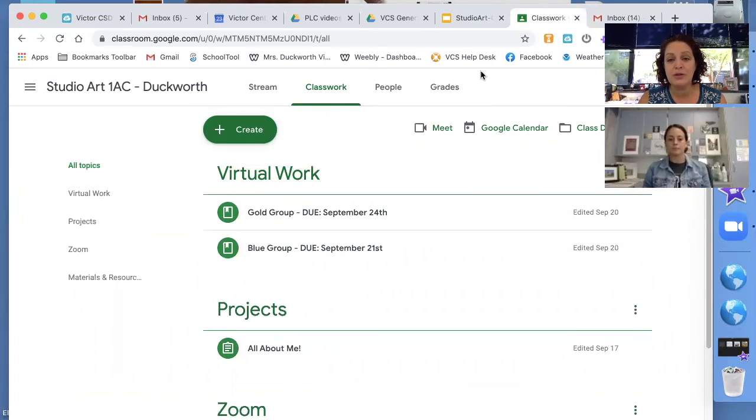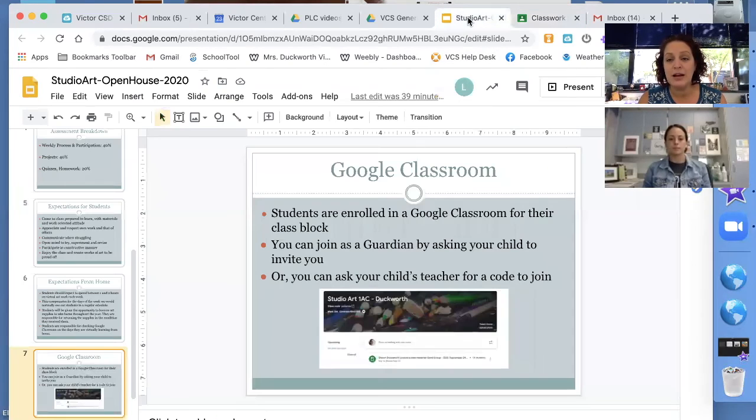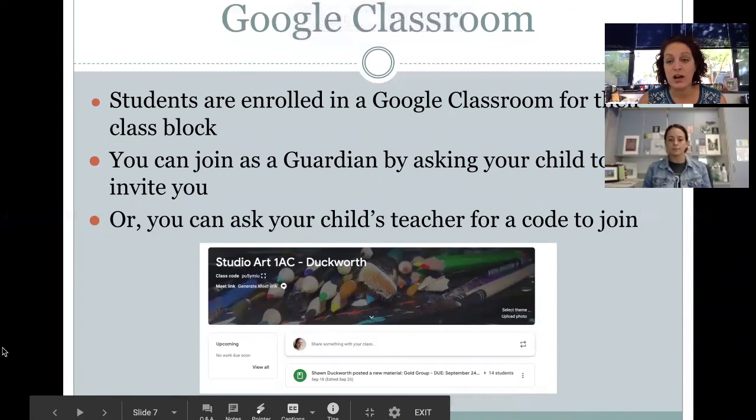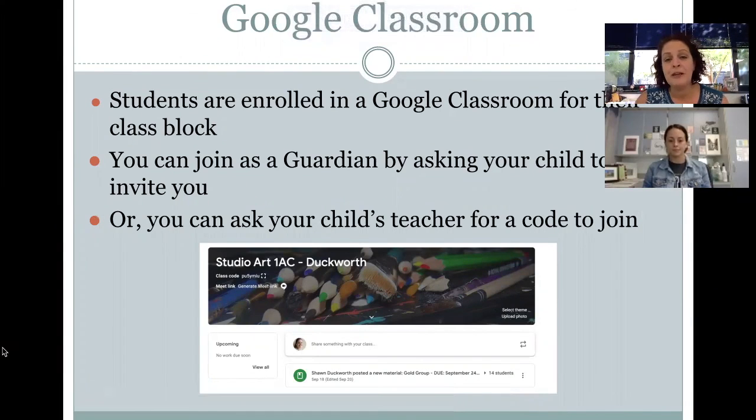And the great part about Google Classroom is you can then check School Tool. And if you see a grade or something that you think is a little off, maybe a 0 for a project, you can go to the Google Classroom page, see what the assignment is, and it gives you the chance to talk to your child with a sort of more informed perspective on what the work is and ask them the questions that you need to ask.